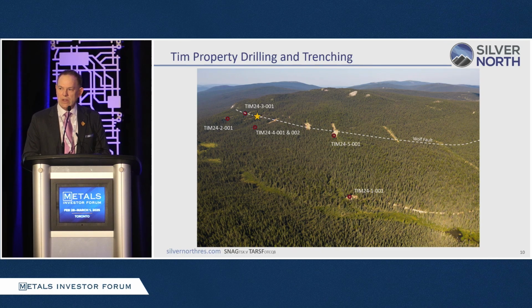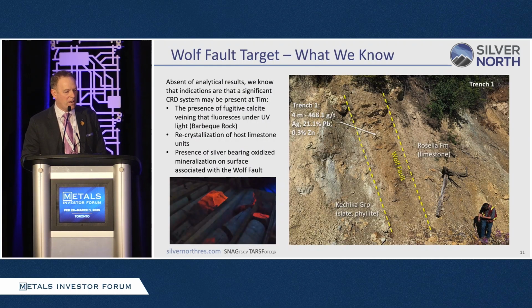The idea being that if this is a feeder system, can we vector to where on that system you want to be for these deposits? If you're too close to the heat source, you don't get good silver mineralization. If you're too far, you don't either. It's kind of that sweet spot. And with their knowledge of the district, we're pretty confident that they're going to be able to find that sweet spot.